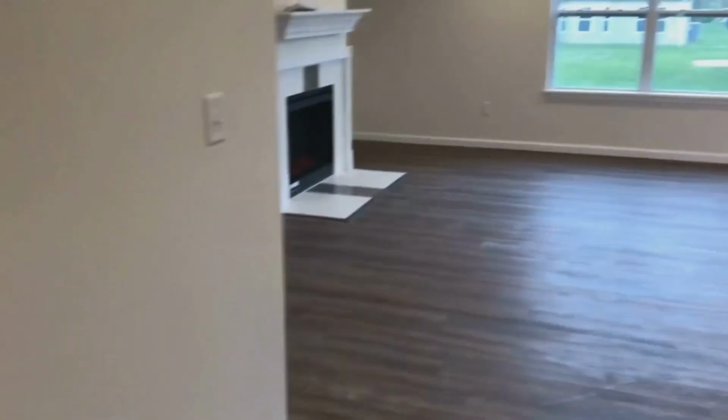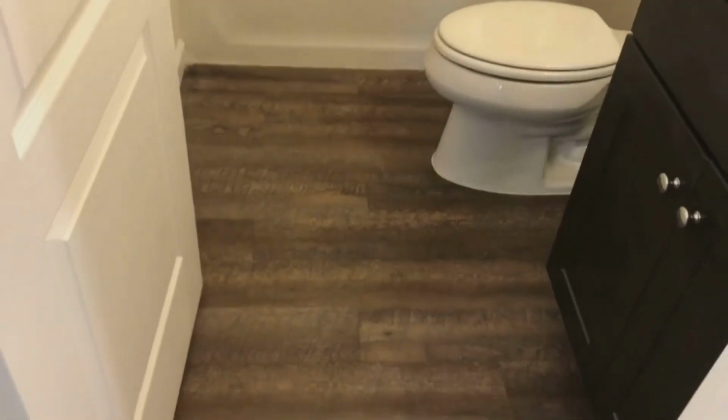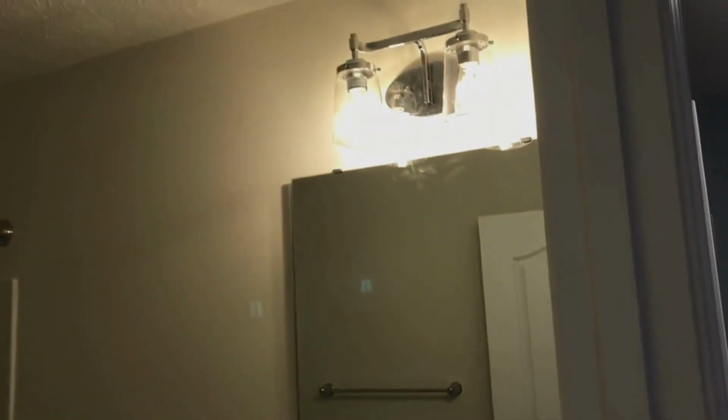All right. This is a 3-bedroom, 2-bath. So let's go check out the rest of the house here. This on my right is the main bath. The flooring continues from the hall directly into the bathroom, which I really like, not having a change of flooring there. Nice light fixtures. There is even recessed lighting in here in the hallway. Very nice.